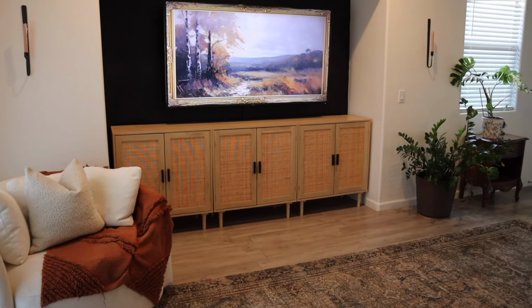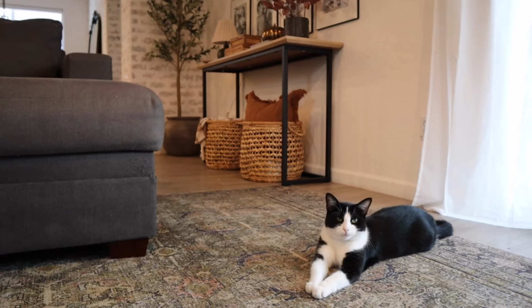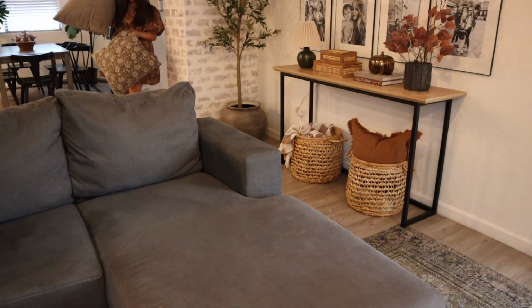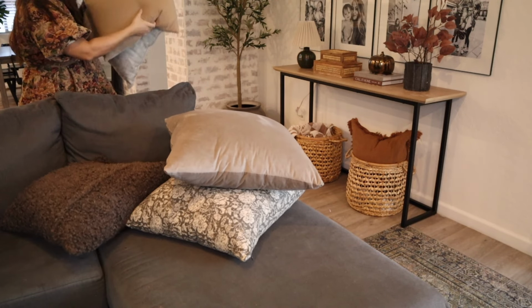For today's video, we are decorating the living room for fall. Here's a quick view of my living room currently, and then here's Kylo. Of course, he will be joining me for this video. Here are all the pillows that I am bringing out for fall.